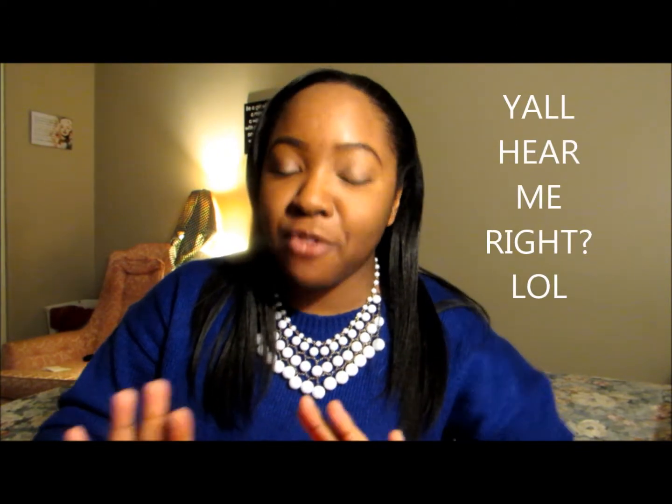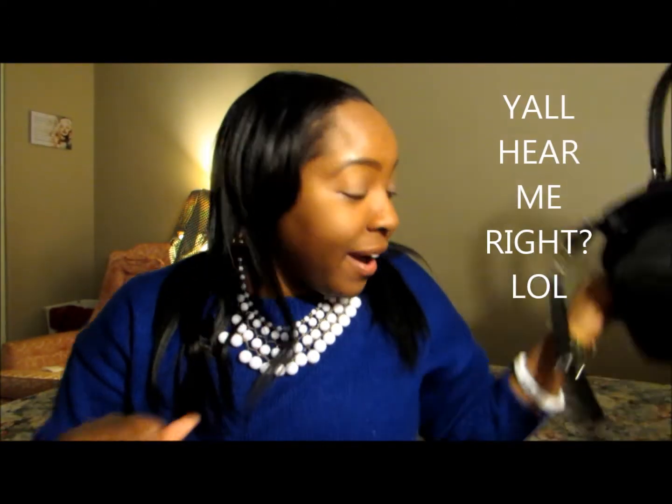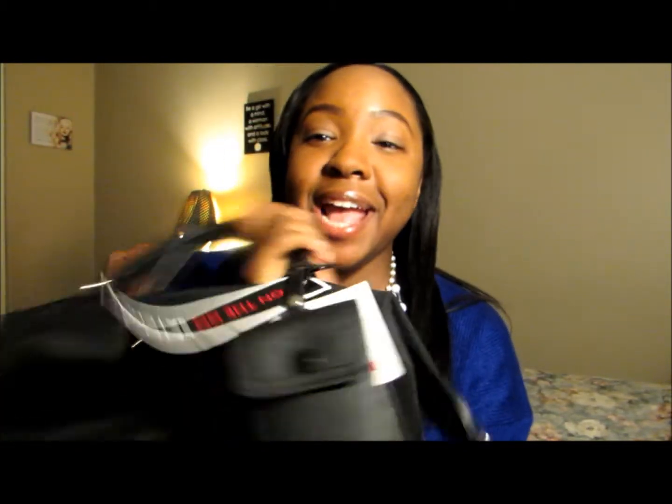So yeah, and then the last thing I want to show you guys of my favorites. Macy's had a buy one get one free, not buy one get one half off, buy one get one free off select purses. So you all know I went buck wild in there. So the first purse I got, and I only got two, but one of the purses I got is a 9 West purse.